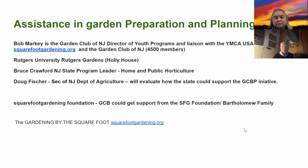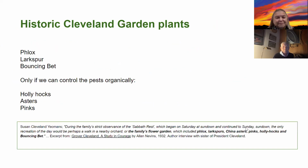And then the Square Foot Gardening Foundation and the Grover Cleveland Birthplace and Presidential Library will be attaining support from the Square Foot Garden Foundation, the Bartholomew family, and the Eagle Rock and Cranetown chapter of the DAR, among others.